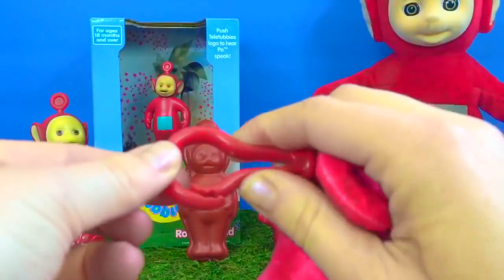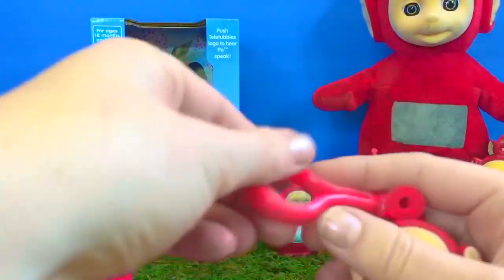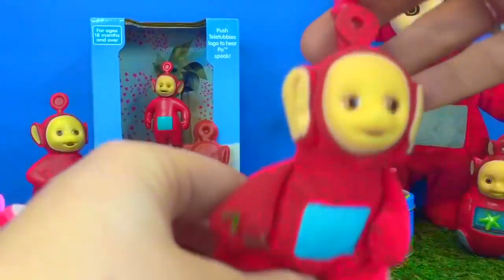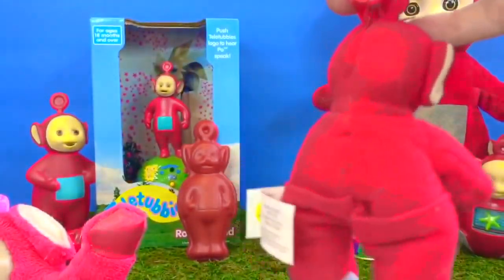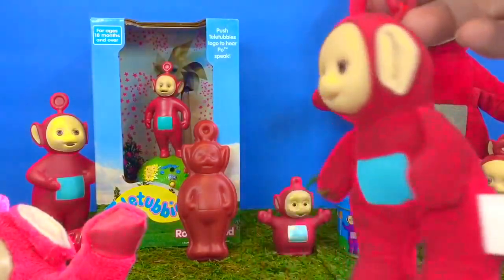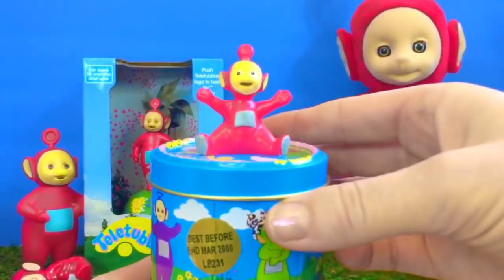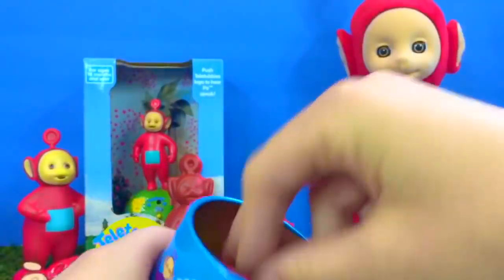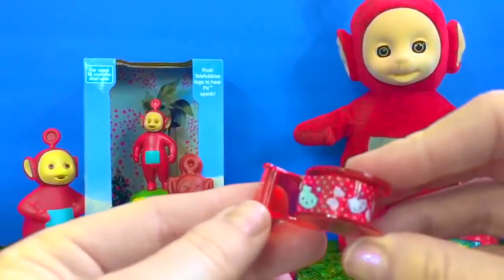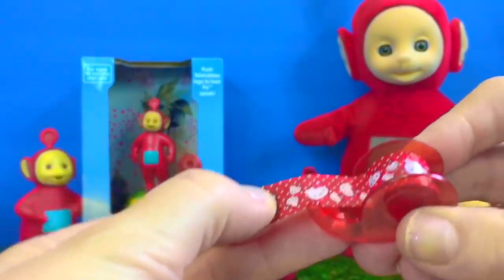And this has a clip you can put on your backpack. And this little one has a clip too. It's super small, and it's from Burger King from a long time ago. Here's our Po tin. It used to have candy inside. But let's see what's inside today. It's a little red Hello Kitty tape. Red, just like Po.